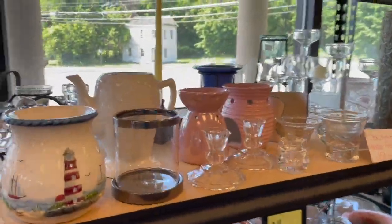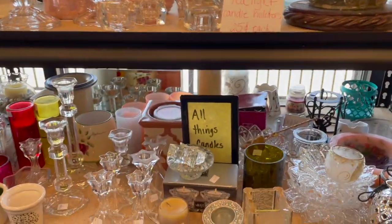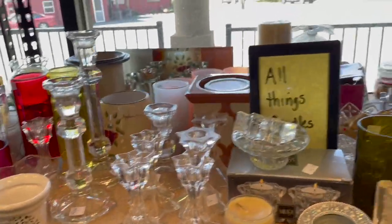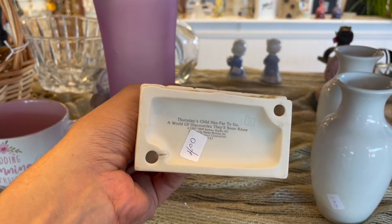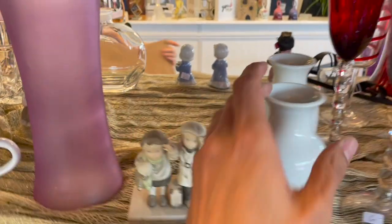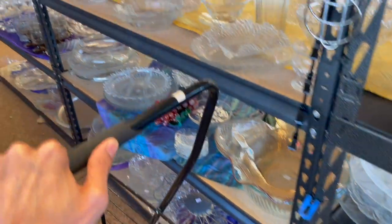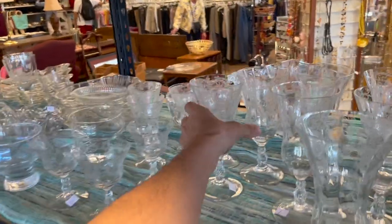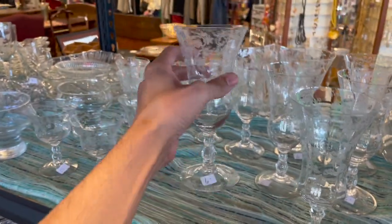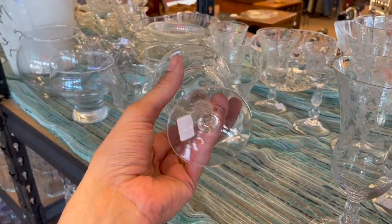Any glassy babies up here? It's pretty party light. Let me see what these are. Thursday's Child. Huh, I never heard of that. This looks like the Fostoria. Is it crystal? No. How much are those? $3 each. I'm not sure about those.